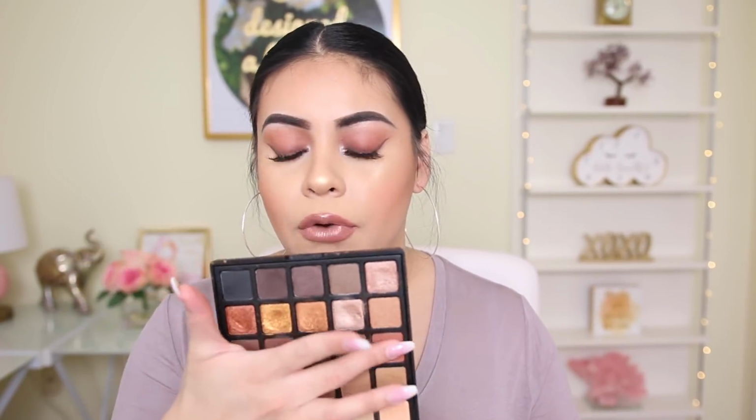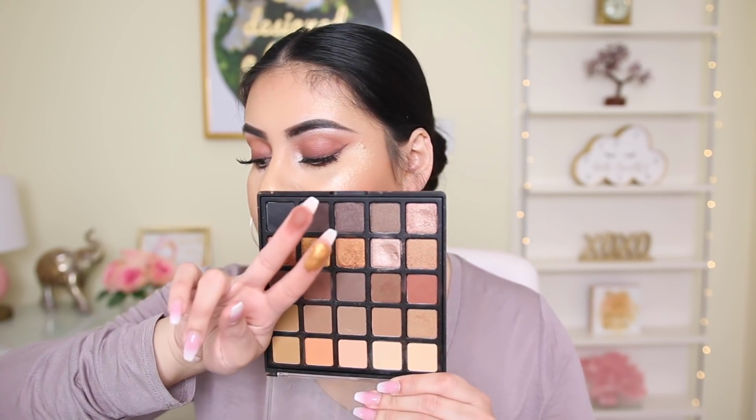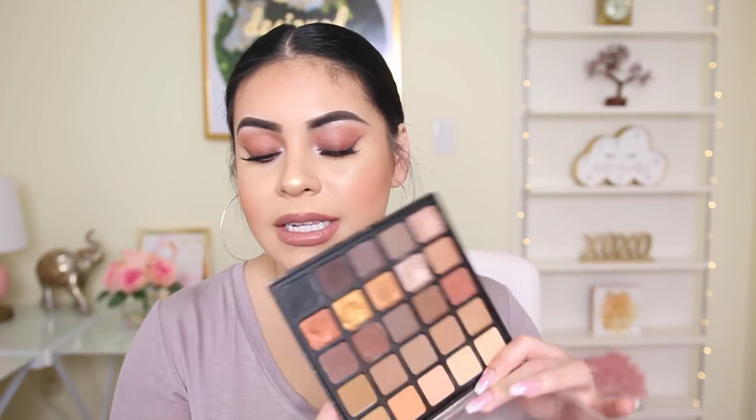I don't know if they're the same exact formula. I recommend getting them on their website because they are just the creamiest formulas ever. Like this color right here is just fabulous. Do you see that? I love it. So it's a really great quality eyeshadow palette. You get a ton of shades. You can do so many looks with it. So this is definitely one of those palettes that I always go back to because it works so good and you have so many different shades to choose from.